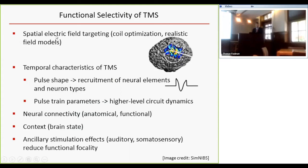It matters what the brain is doing while it stimulates, what the context is, and I think we should take more of that into account. And finally, there are these ancillary effects, auditory stimulation, somatosensory stimulation, that are not fundamentally a part of the process. So if we can minimize them, right, we can have a more selective stimulation process.